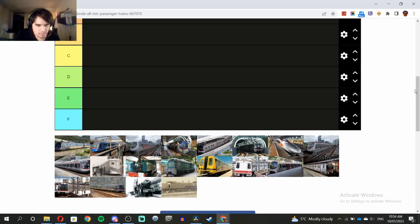I see. I spot a missing train! I wonder what it could be. Well, anyway, it is slightly outdated, but I digress. We'll just keep on with it, I guess.